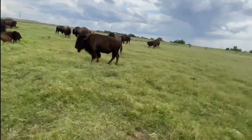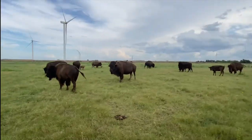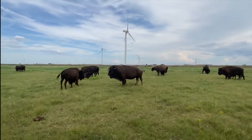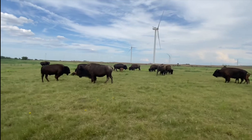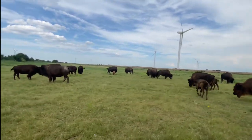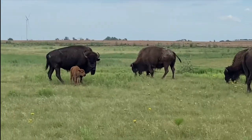Perfect. 19 out here, and we got one pinned up. So typically I don't like to have just one pinned up, but that's just how this one worked. So tell us, that calf is so stinking small. That's so cute.